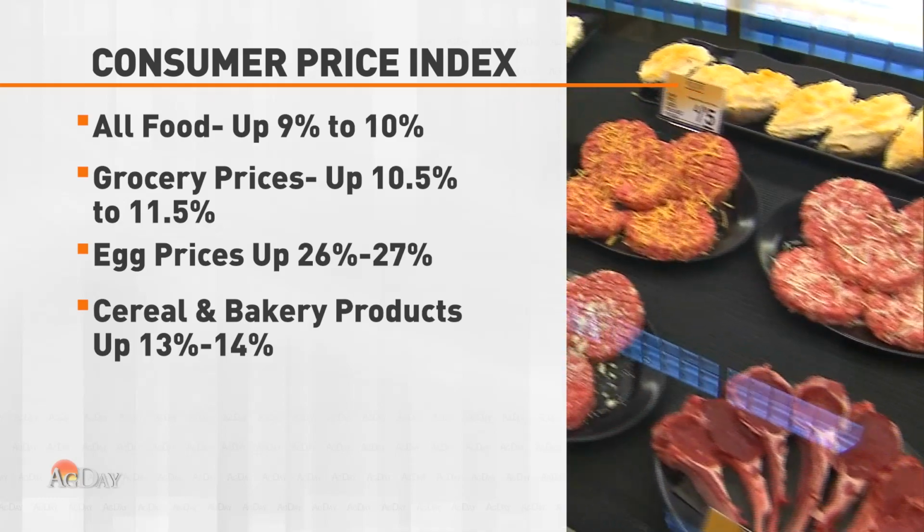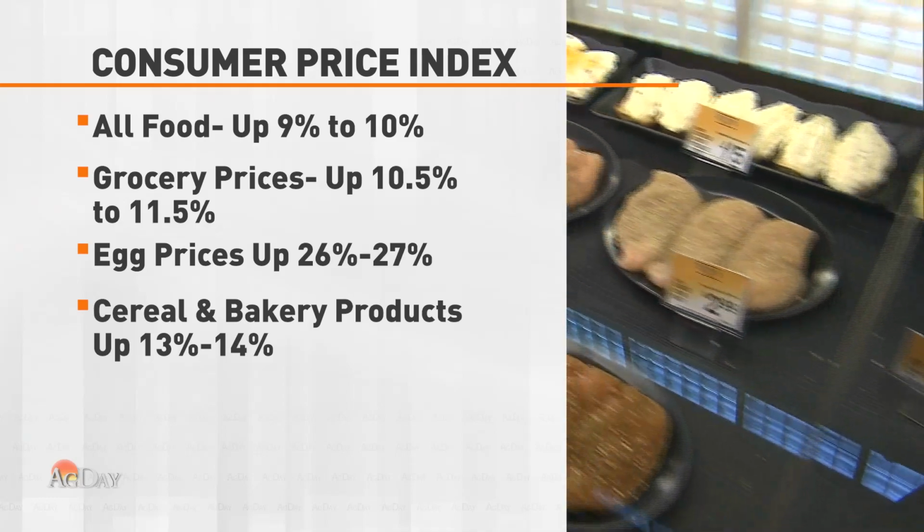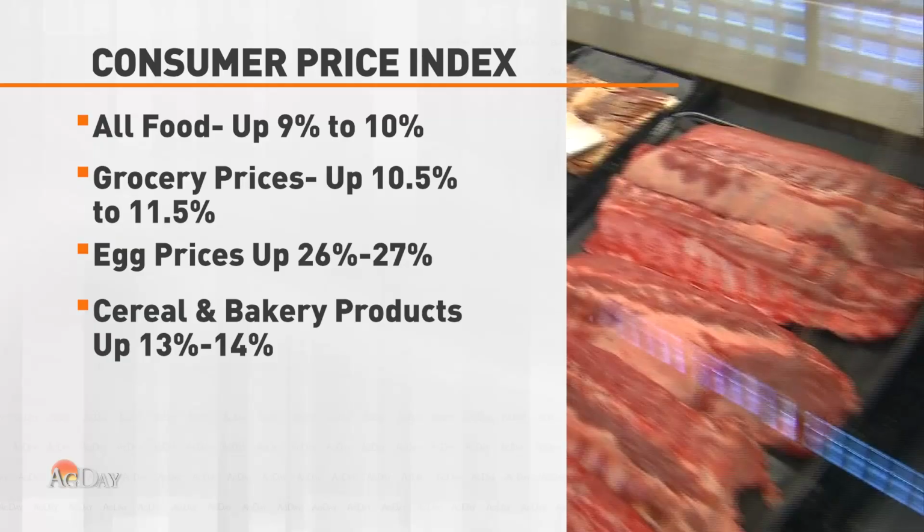Forecasters say ongoing supply chain issues, energy prices, along with transportation and labor costs, have all contributed to the price increases.